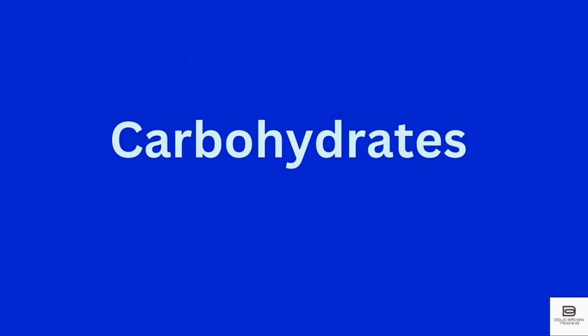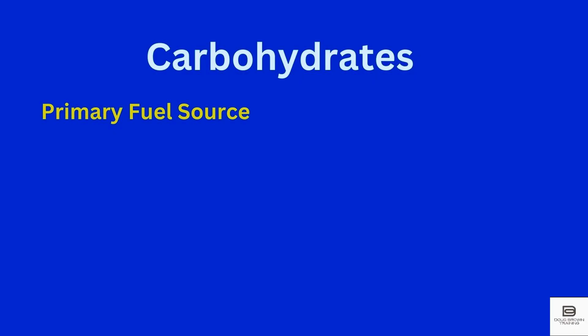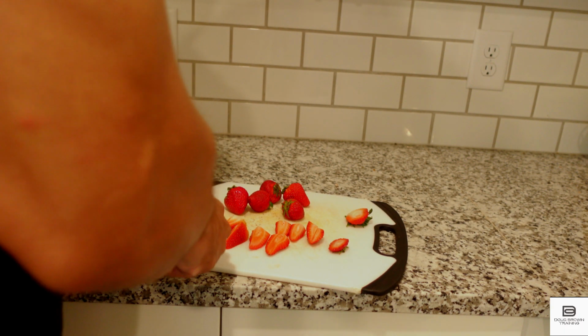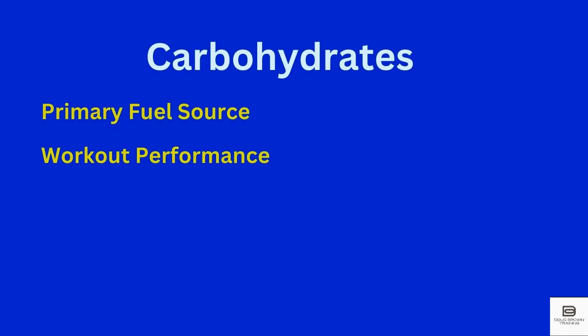Next up, we have carbs. Carbohydrates often get a bad rap in many diet trends, but they are essential for several reasons. Carbohydrates are the body's preferred source of energy. When consumed, they are broken down into glucose, which fuels bodily functions, physical activities, and cognitive processes.